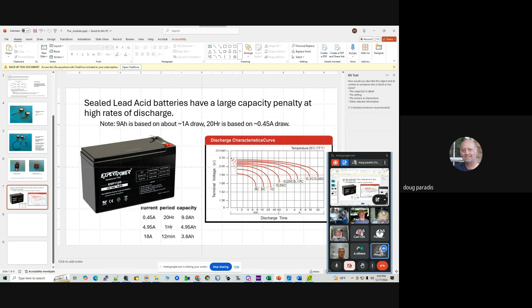But as soon as you start pulling current through it, like if you pull 5 amps, which is a half of a C, so it's about this line right here, you can see that it's only going to last 60 minutes. Since it only lasts an hour, that's really a 5 amp hour battery instead of a 9 amp hour battery. And if you go to 18 amps, which is 2C, that's this curve right here, you'd be about 12 to 13 minutes and you only have an effective 3.6 amp hour battery.